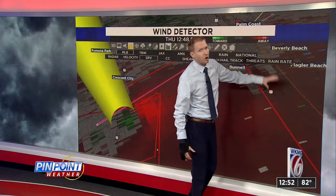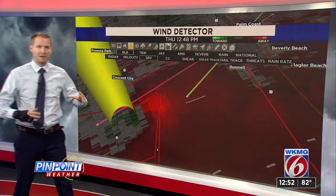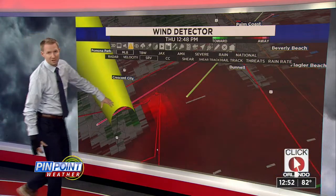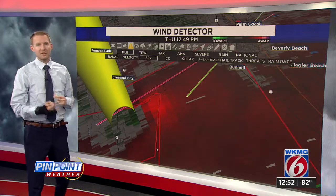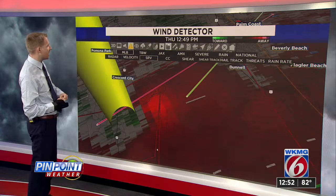Just watch this very closely in Beverly Beach and Flagler Beach. Again, there's nothing imminent that we're saying is on the ground at this time, but this is a very, very concerning radar signature, where we're seeing the winds go away and toward the radar. We certainly have some rotation sliding through.